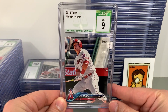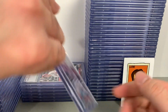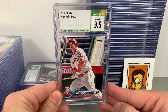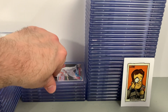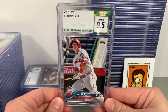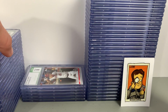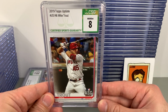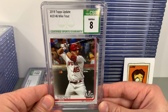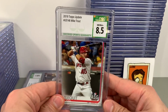Another Mike Trout from 2018 Topps in a mint 9. Another Trout from 2018 Topps, 9.5 Gem Mint. And one last 2018 Topps Trout, 9.5 Gem Mint. I think they do have a 10 pristine. I can't even remember for sure. I'd have to look at their scale again. I'm sure it's very difficult to get. Here's an 8 near mint on the Trout Topps Update. And 8.5.